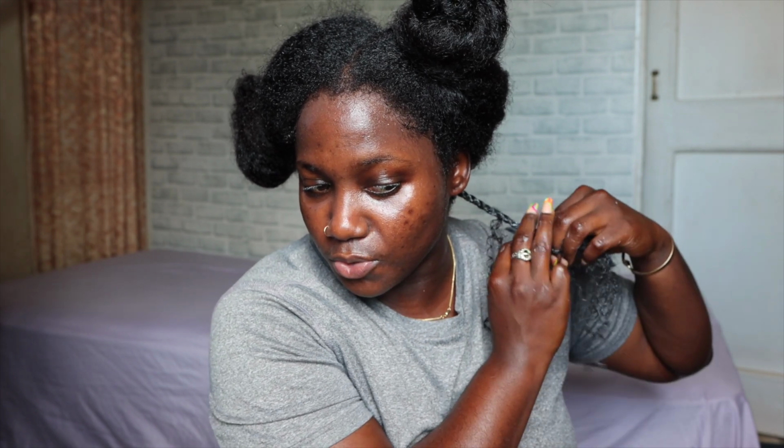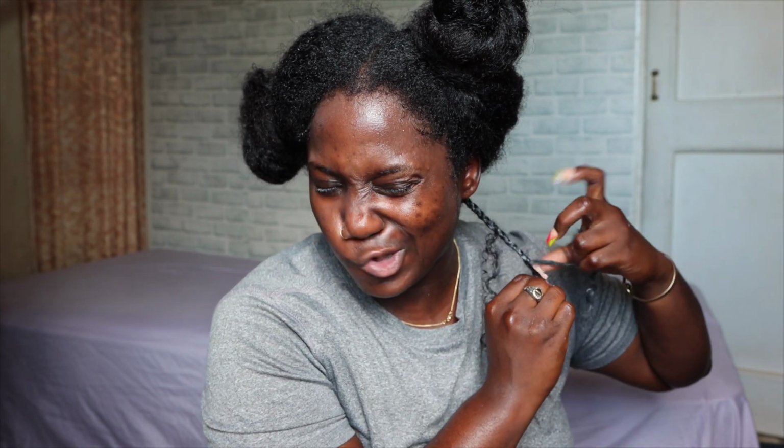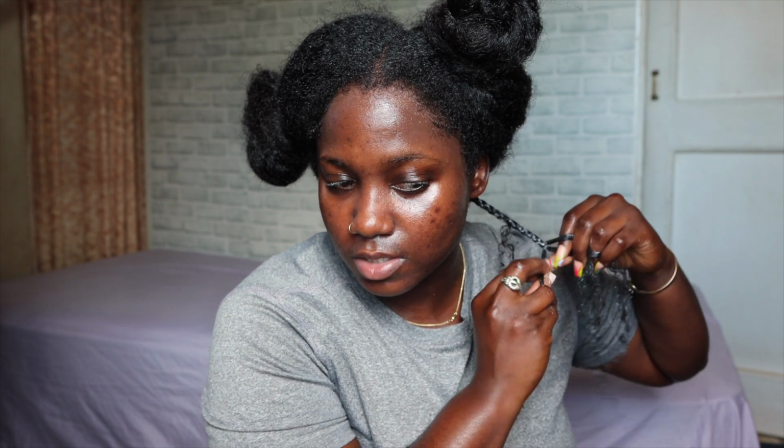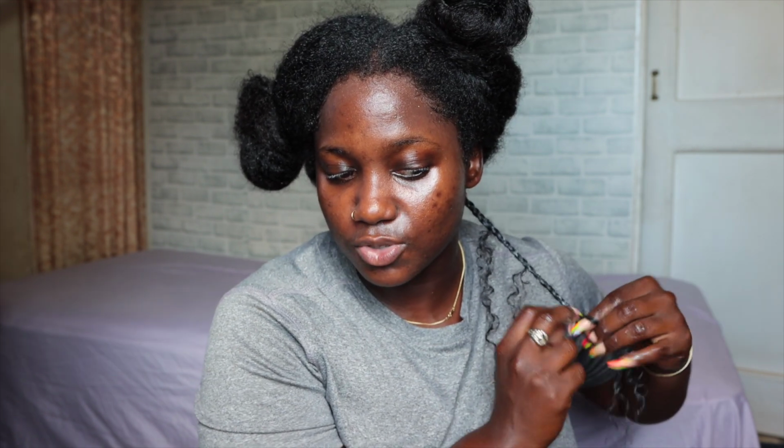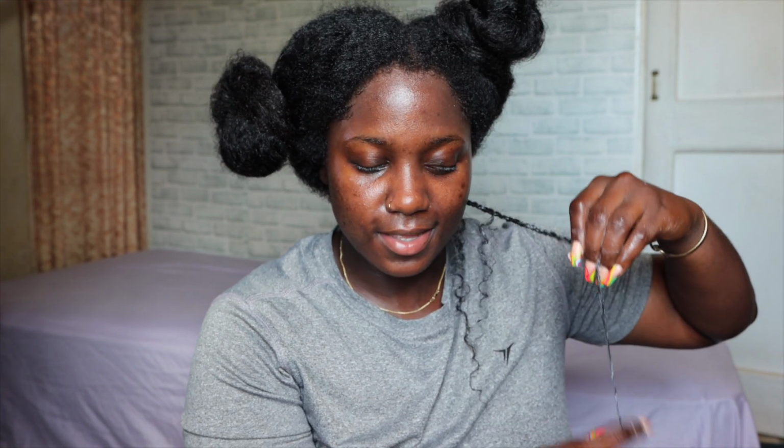And then you continue braiding, and then you can continue taking out another piece from another braid, and then continue braiding. And I guess it's your discretion how many pieces you want to take out for each braid. I'm not braiding all the way to the ends. I'm just gonna curl my ends. Let's see how far I'm gonna go down. Then you curl, twirling my ends. Boom.